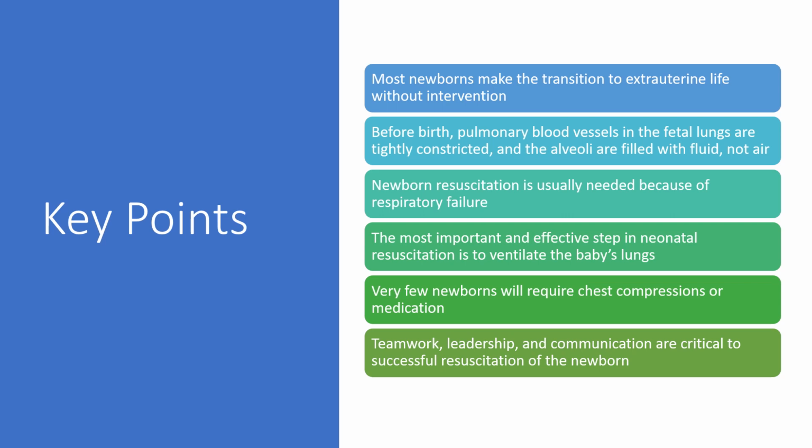It's very difficult for us if you're used to going to high-risk deliveries or you are about to go to high-risk deliveries. You're going to see a lot of the time that they may not do that because your exposure is to the extreme cases. However, just to give you perspective, most babies will make this transition without any need for CPAP or positive pressure ventilation or suctioning or anything like that. So just keep that in mind.